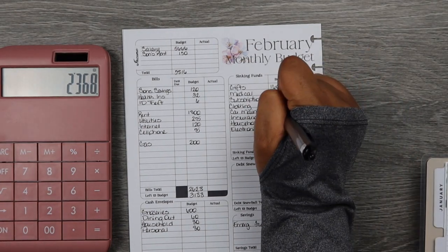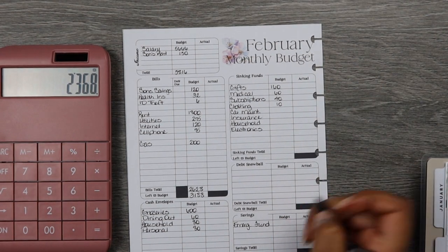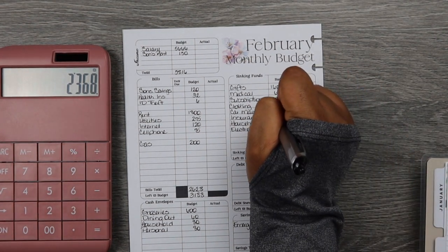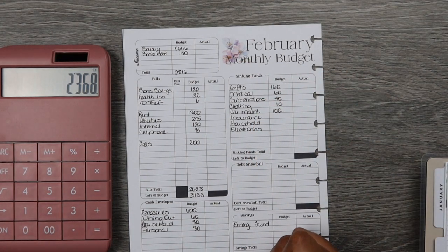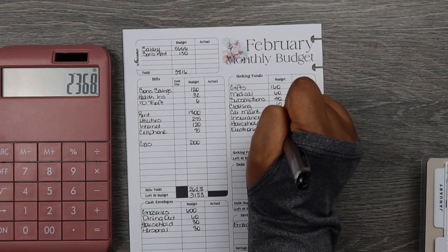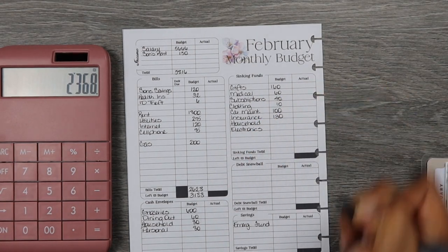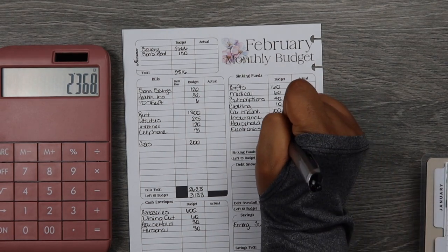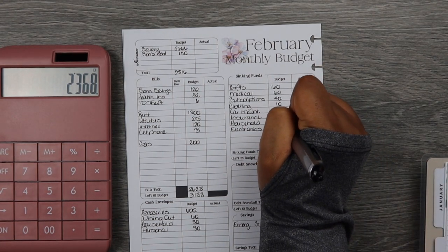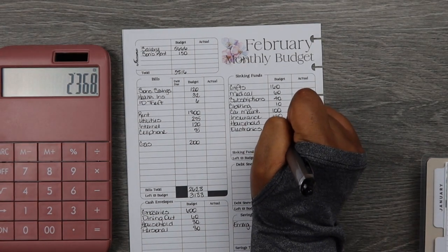My clothing is $10. Never going to get to max that out. Car maintenance, $100. And my insurance, this is for my renter's insurance and car insurance. That should be coming out next week. Household, it's $100. Couple more months and that'll be good. And my electronics fund is $50.